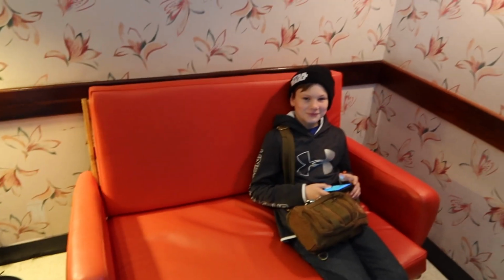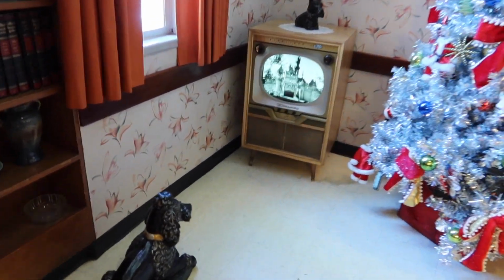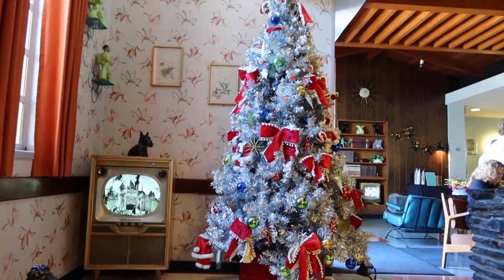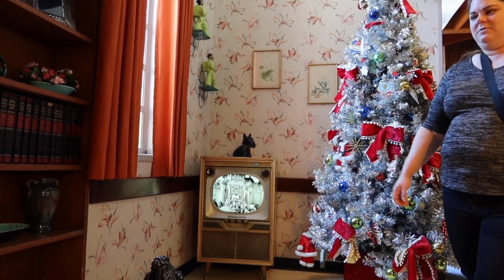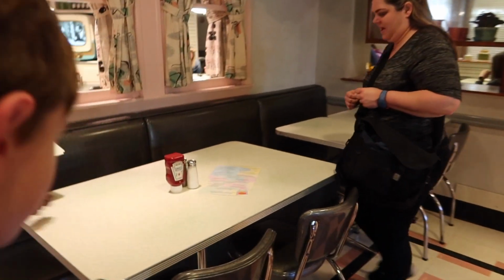What are you doing? Watching the TV? Wow, that's a big TV. It's a big television. This is the new park that they're opening. Look at the Christmas tree. Honey, I don't think it's going to make it. It's not going to be successful, is it? Shiny.